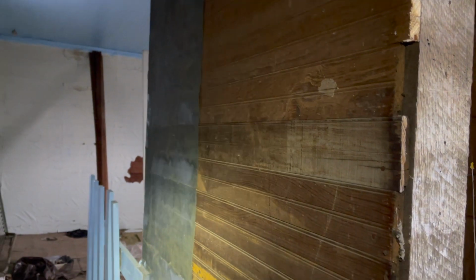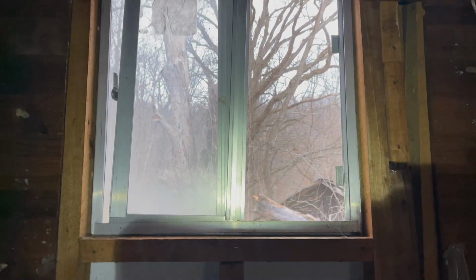That room over there, it is also tongue and groove, so we're gonna be taking that, but we'll take what we can because behind the wallpaper there are a lot of wasps and yellow jackets, so we're gonna have to figure that out. But this house is just so neat, and I hate it that it's gonna be getting torn down.